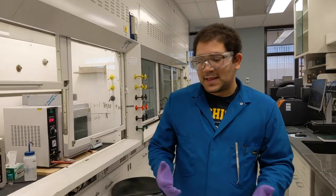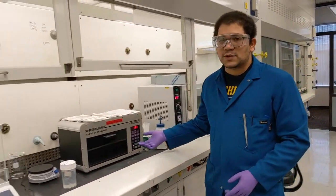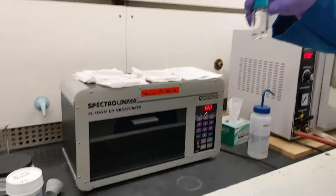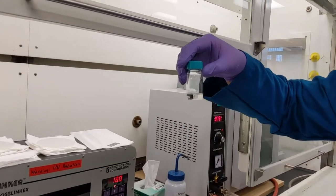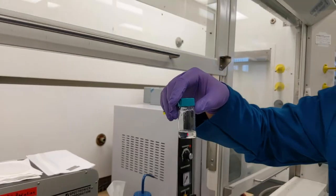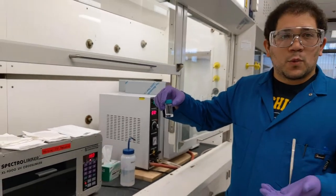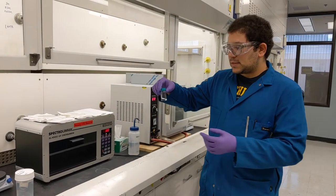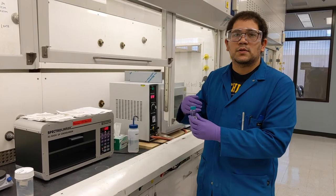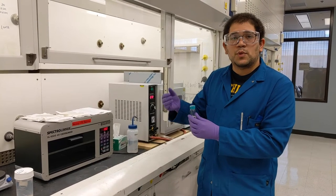For this demo, we're going to use a UV crosslinker, and we have our polymer solution right here. The polymer solution, we make by just mixing the two monomers that I just talked about, and we add water, and this just mixes nicely. Then we add an initiator, which helps the reaction start and continue and polymerize.